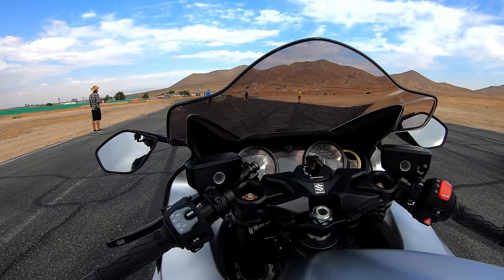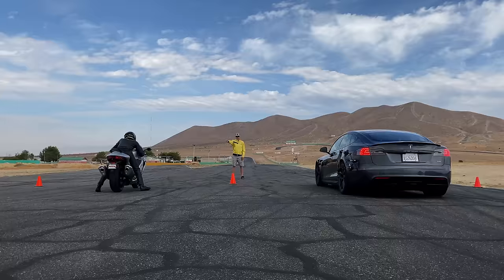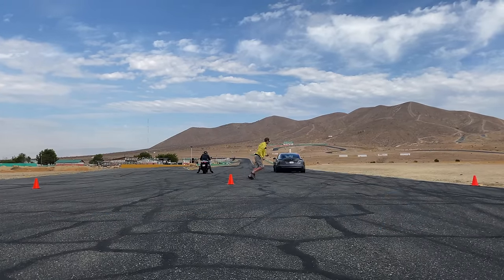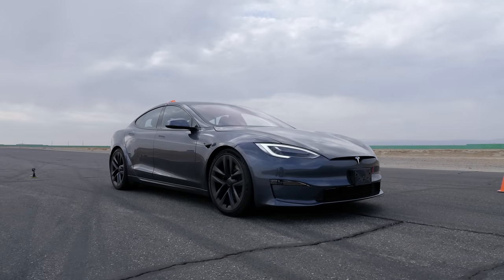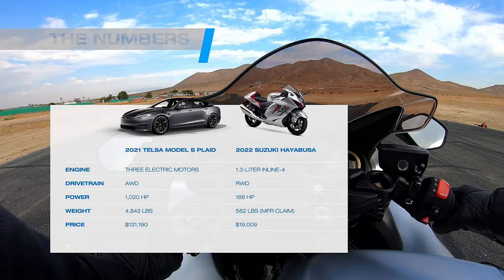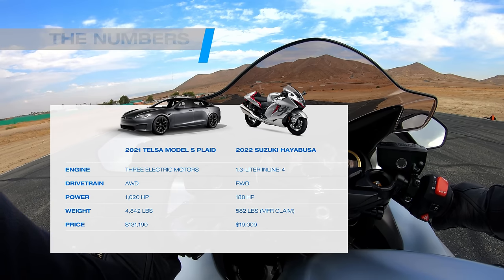All right, guys, here we are. I don't know if you could tell how much the wind is blowing or not, but we have got a crazy day here at Willow Springs in California, and we are gonna be drag racing a Tesla Plaid. Yeah, that's right, guys. The fastest production car in the world. Them on a 2022 bone stock Hayabusa, zero modifications whatsoever, straight off the showroom floor. And that's one of the quickest new motorcycles you can buy new. We're gonna see which of these two is quicker in a heads-up drag race.